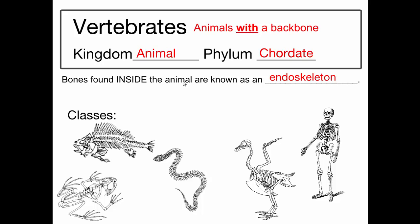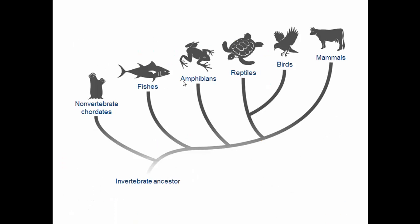And the classes we're going to talk about are fish, amphibians, reptiles, birds, and then mammals. We'll talk about each one at a time. We'll go over some characteristics, some adaptations that these classes have, and talk about some different things.